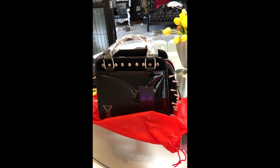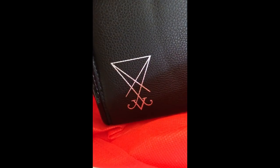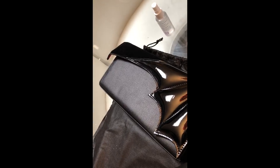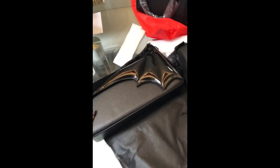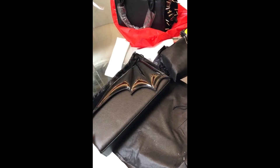So it's awesome. You can get them with or without the sigil of Lucifer. That is the same for this bag. So this bag, I just noticed, doesn't have the sigil of Lucifer on it. It looks really nice.